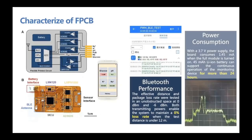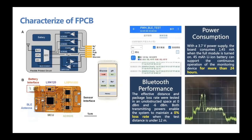This is the design of the printed circuit board. The same experiments were carried out using the assembled circuit board on electrodes that had already been validated by the electrochemical workstation, and the results show that the circuit board was capable of testing and processing these 4 parameters.